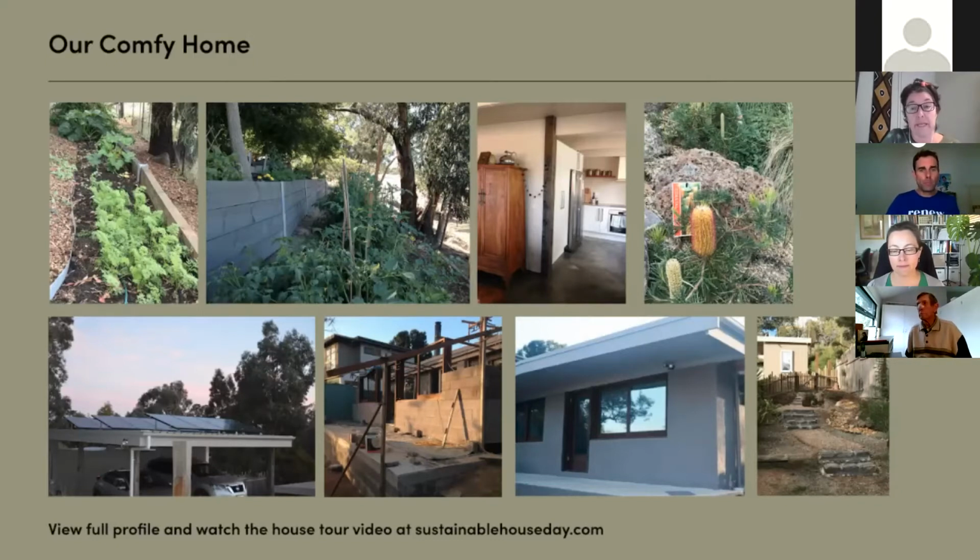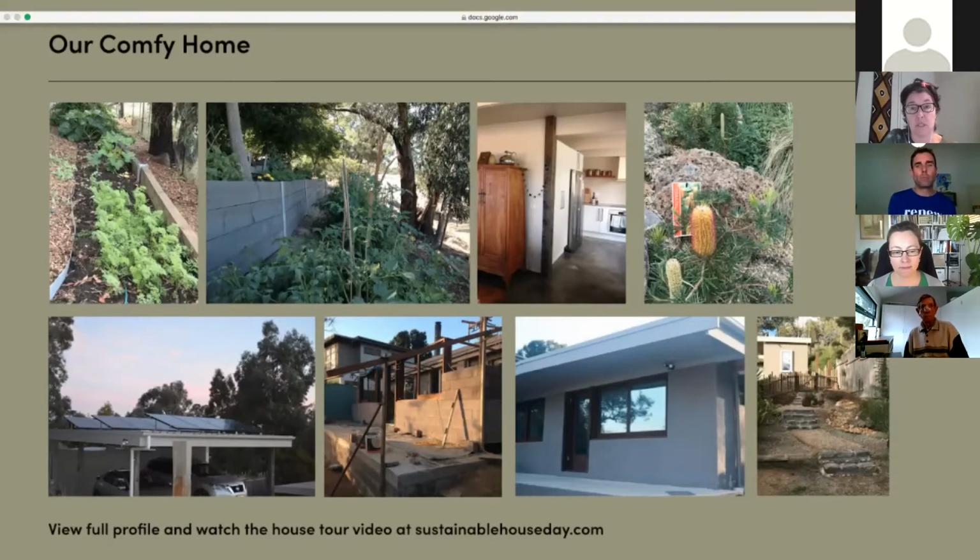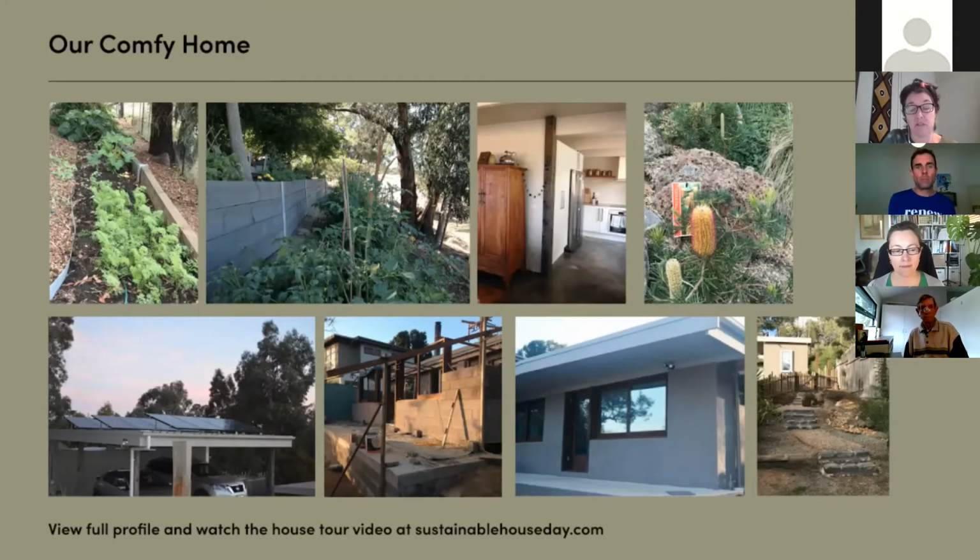There was a wood heater in the back of the house when we moved in, but it was at the opposite end of the house to the living area, so not very useful. Our energy bills at that time were about $3,800 a year. Now they're about $360 a year. And we've made the house really comfortable to be in year round.